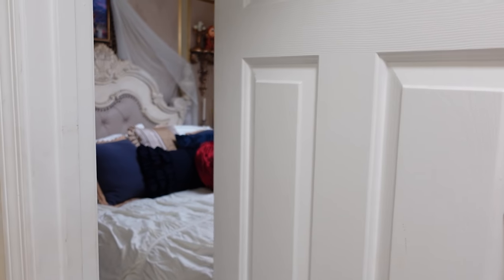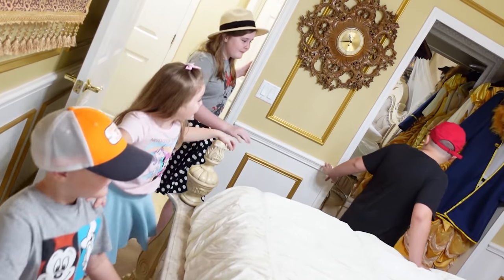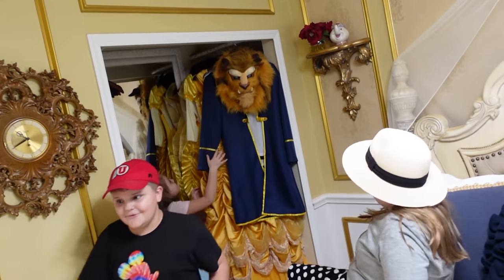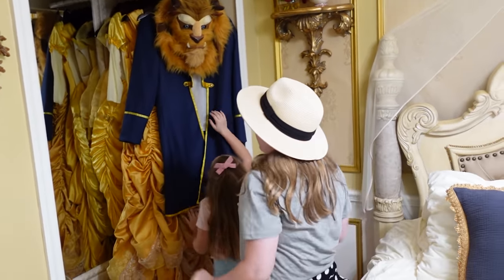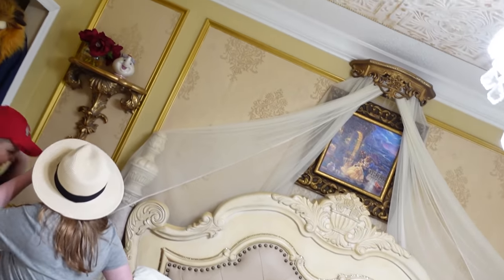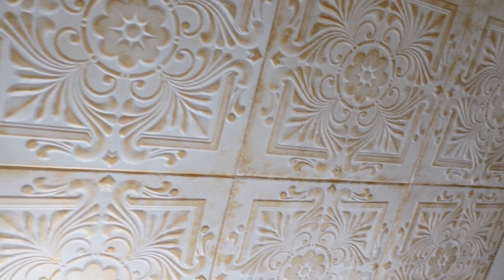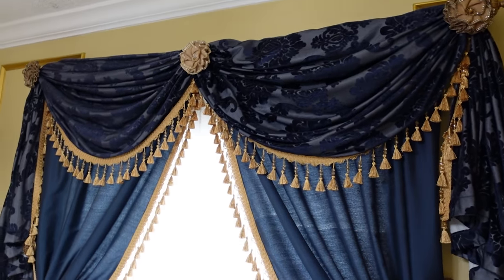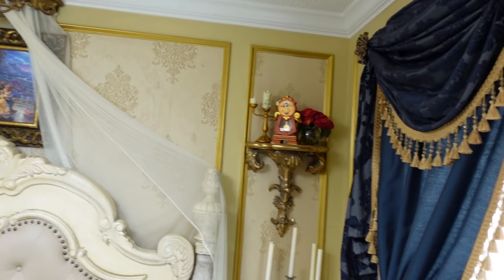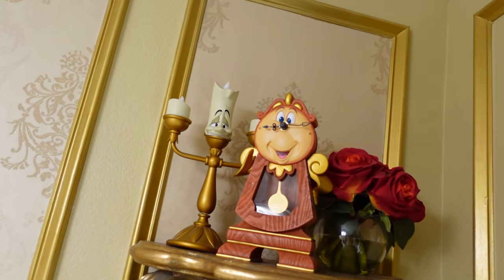Okay guys, come on in. This is the Beauty and the Beast room. Hey, there's costumes in here. Jackson, are you gonna be the Beast? Hey, you guys, look at the ceiling. It looks just like Be Our Guest restaurant. Fancy curtains. Guys, look over here in the corner. It's the clock and the lamp. It's Lumiere and Cogsworth.